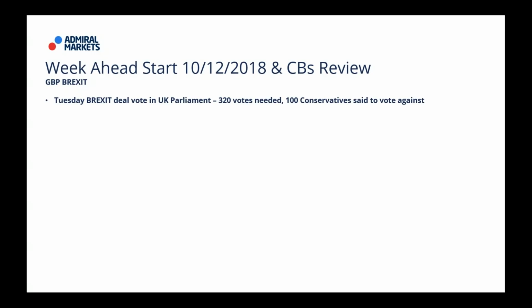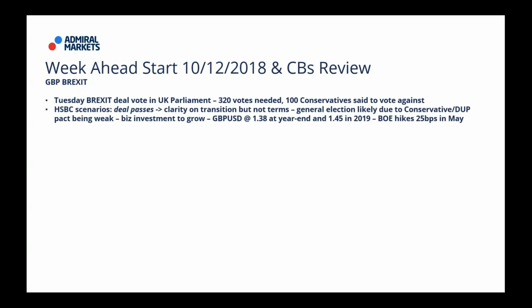So Tuesday is the vote. 320 votes are needed. May has 100 Conservatives of her own party who already said that they're going to vote against the bill. Impossible to pass. So our friends over at HSBC plotted out some scenarios for us. Thanks for that, because it actually helps.